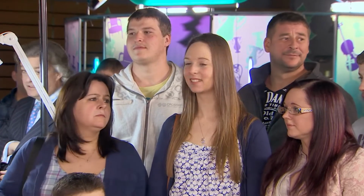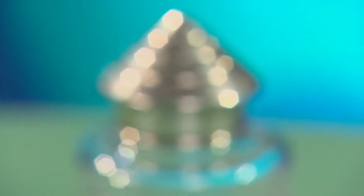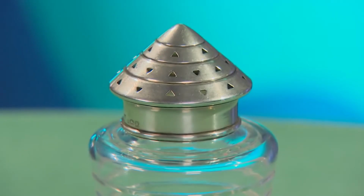Well played. There seems to be something in the air today, as Wendy is next to sit down with David Tupman with an even better find. I brought in an Art Deco sugar caster that I found when I was helping a friend clear a house out and was about to be thrown away. And I'd like £80 for it. Quite like to buy it for £30 or £40 if I can. You're going to have to dig deeper than that, Tuppers.